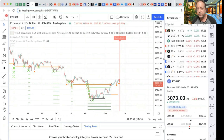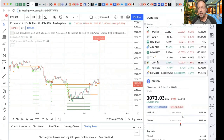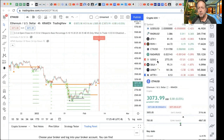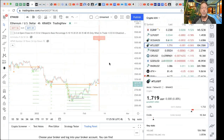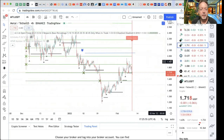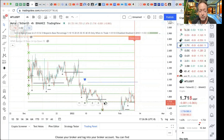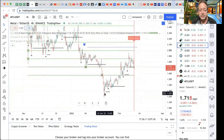Let's go check, what is MTL? Let me slide this over. What was I looking at earlier? I had a lot of examples. There it is, MTL. Okay, here's some more examples. I'll just go on the black bars. Broke, came back up. Broke, came back up. Broke there, came back up over here. It broke that line, came back up.